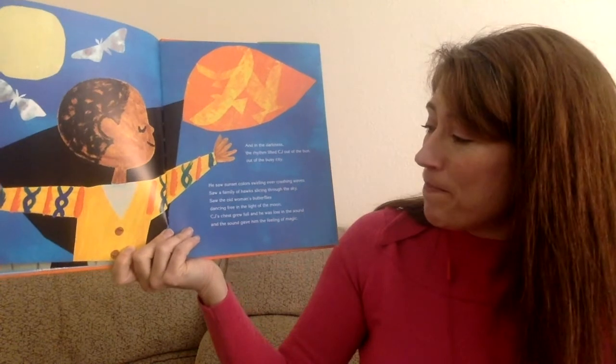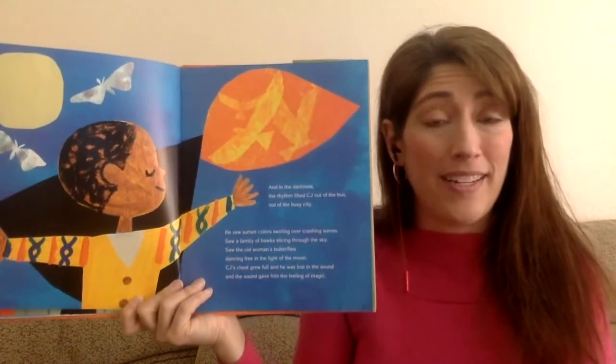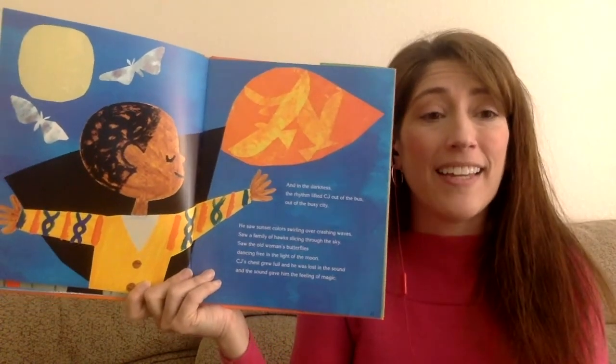And in the darkness, the rhythm lifted CJ out of the bus, out of the busy city. He saw sunset colors swirling over crashing waves, saw a family of hawks slicing through the sky, saw the old woman's butterflies dancing free in the light of the moon. CJ's chest grew full and he was lost in the sound, and the sound gave him the feeling of magic.